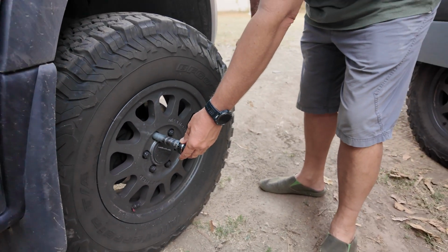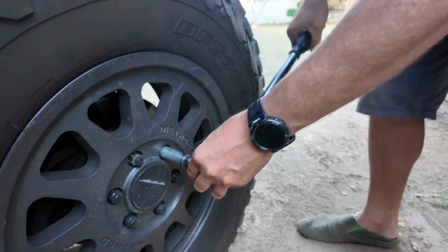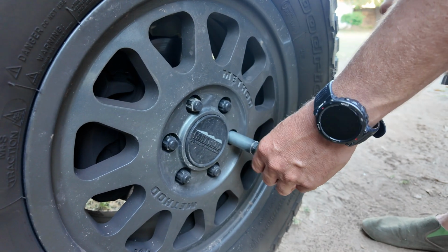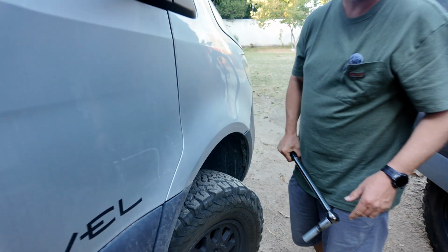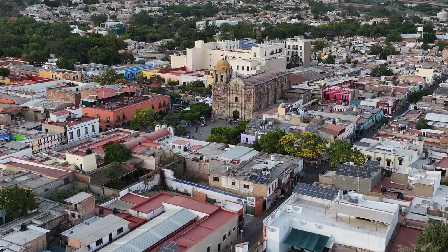I torque mine to 120 and looky there, didn't move at all. But I'm gonna go through here and just check them all, make sure that everything's where it needs to be. I'd rather catch it now than have a wheel go off while I'm on the side of a mountain somewhere. All those look pretty tight. I'm just gonna keep going on around and check them all out, and I'm sure everything's gonna be fine. Then it's taco time. We're gonna go get tacos. We're getting ready to walk down to the square, check out the town.